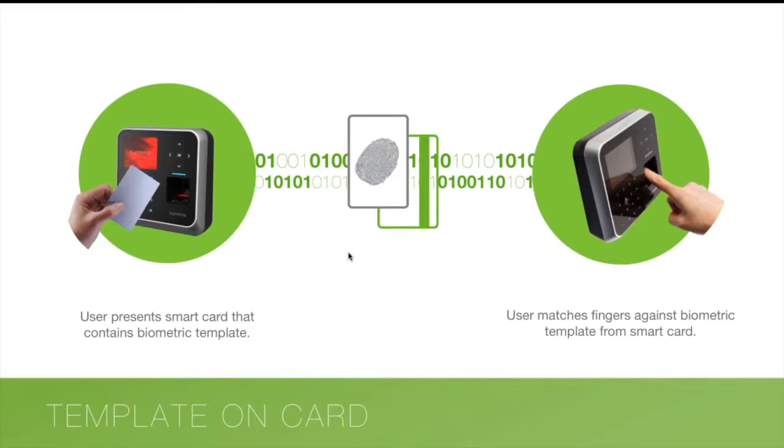Template on card is the third method, and this is similar to one-to-one. You're not matching against the whole database. The difference here, though, is that the biometric data is stored on the card. So you're actually encoding the biometric template to that smart card. What that means is whoever owns that card also owns the biometric. So this is great when you have security concerns or if companies have concerns over privacy of where data is being stored. We see this a lot in Europe, where you can't transmit biometric data over servers. You can't hold them in the cloud or hold them in a virtual environment. So a lot of companies will choose to deploy template on card. You also get that dual factor scenario there, where you can match against a card and a fingerprint.